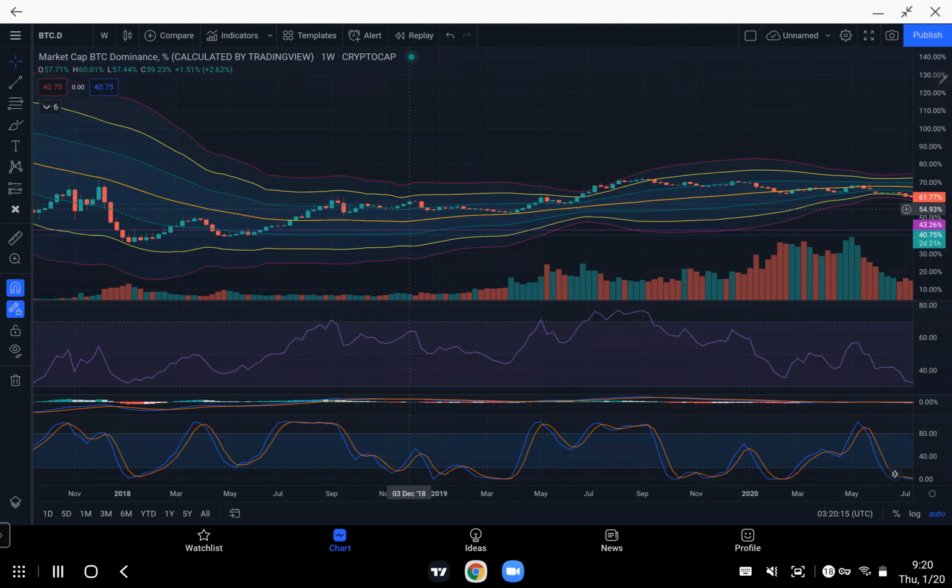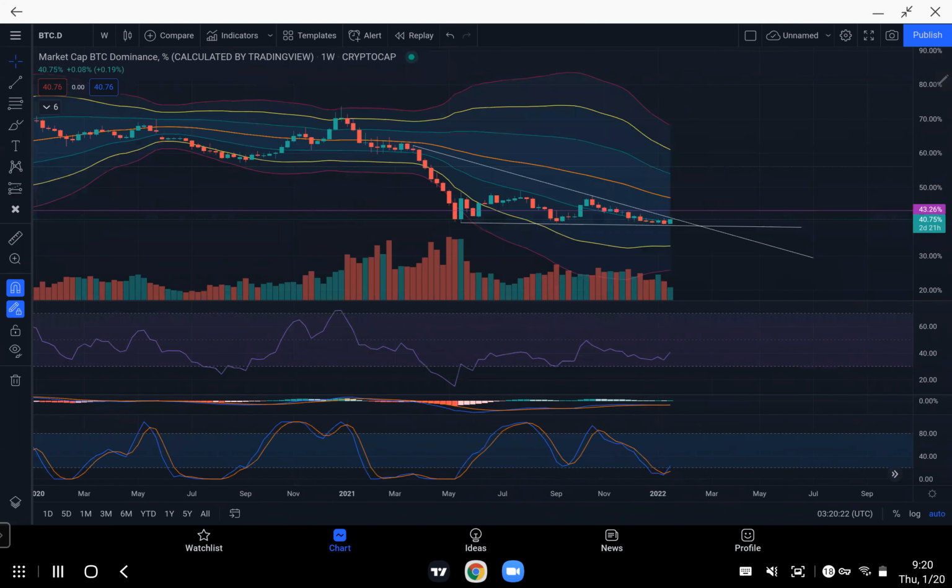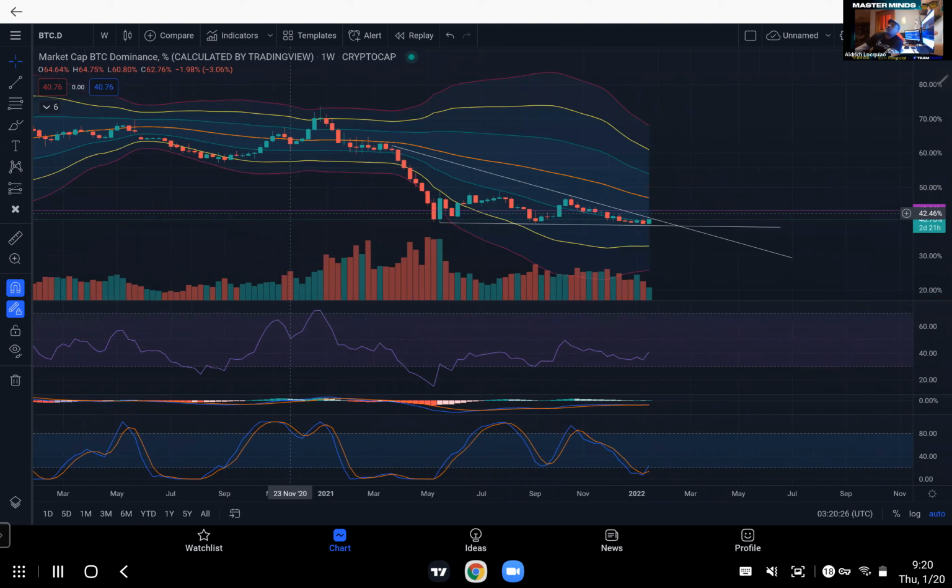Why? Because nobody wants to buy any altcoins. Everybody's just accumulating more Bitcoin. That is the bad news, right? If we break to the upside, it just increases our probability of reaching another bear market. But what I see here, if it does break to the upside, there's a huge resistance on the 47% level. But again, that is a descending triangle. Again, higher probability of breaking to the downside, but there's still a low, maybe 25-30% chance we break to the upside.